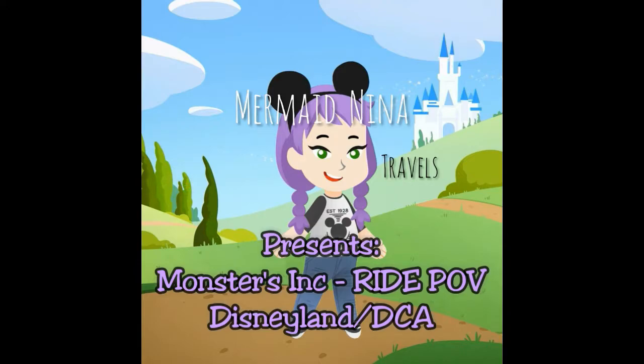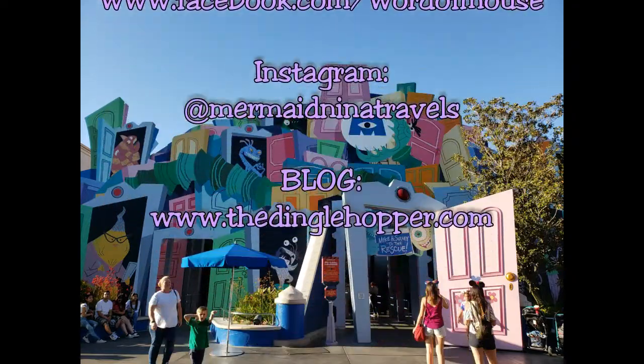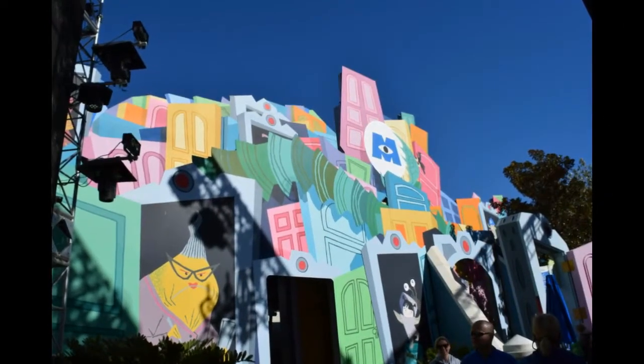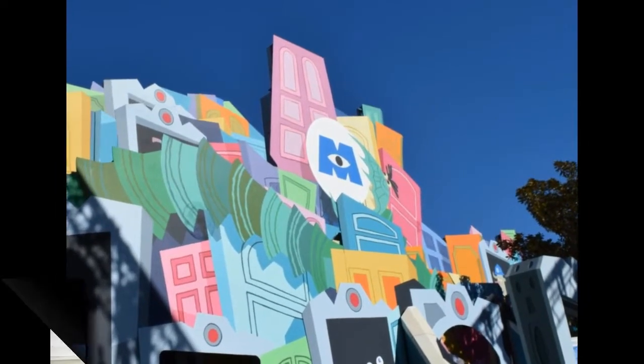In this video, you will see a full ride viewing of Monsters, Inc., Mike and Sully to the Rescue. This ride is super cute. It is very family friendly. It is perfect for all ages. And who doesn't love the Monsters characters? I mean, they did two amazing movies.